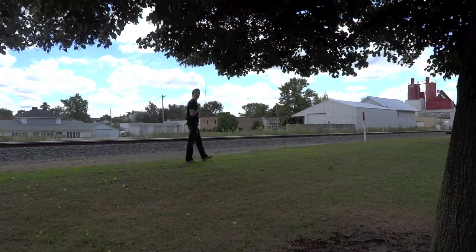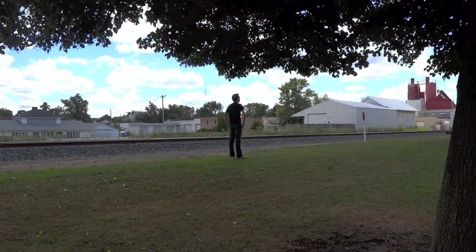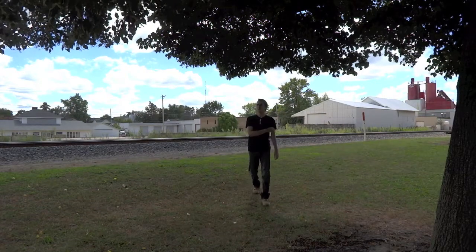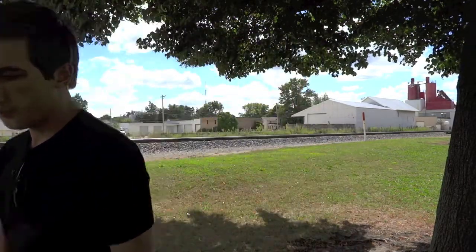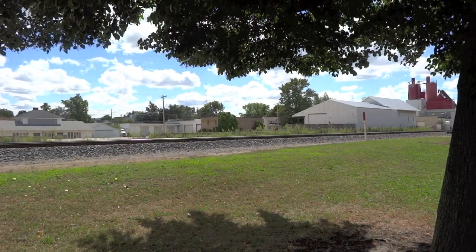I think it's going a lot slower. I think the other one was really going probably 45 or 50 miles an hour. This one's probably going like 25 or 30, so I might actually have to cut it and then come back. Come on, train, wrecking up the shot. Not coming soon enough. That sounded wrong.